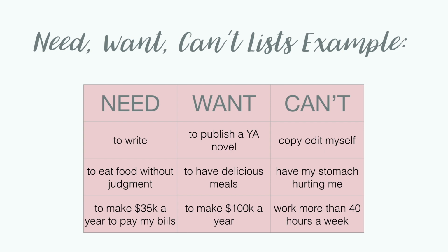And I want to have delicious meals. So sometimes I'm not going to be able to have the most delicious meal ever. And I don't want to judge myself for whether or not I just had a handful of almonds and that was what got me through this hour, or whether or not I made this gourmet meal. Yes, I'd love to have every one of my meals be absolutely delicious, but sometimes that's not possible. So if today all I can do is eat the food without judgment, the want is to have the delicious meals that can come later. That can be a priority another day.